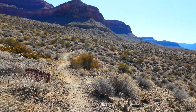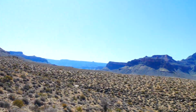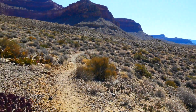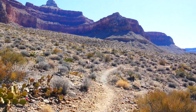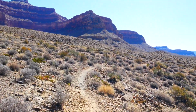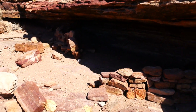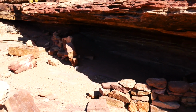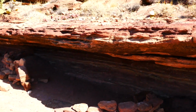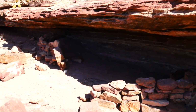Looks like the steep stuff is gone until we drop down into another wash, which looks like it's coming up pretty soon. So, I don't know, maybe 3 miles in. Check this out. Somebody made a nice little wind block so you could cowboy camp right under here. How perfect is that? Very nice.